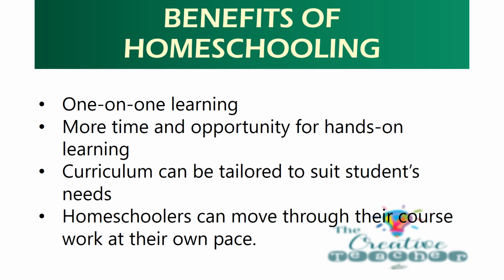Benefits of homeschooling. One-on-one learning. More time and opportunity for hands-on learning. Curriculum can be tailored to suit students' needs. Homeschoolers can move through their coursework at their own pace.